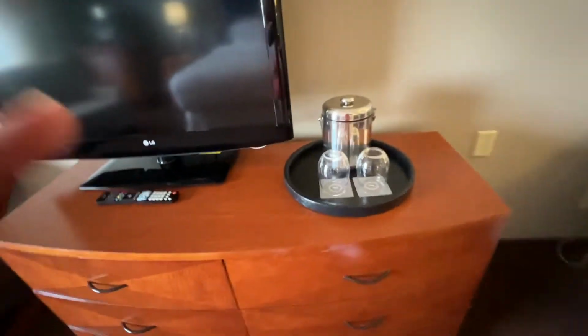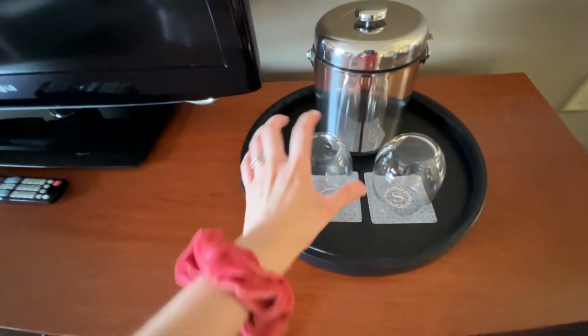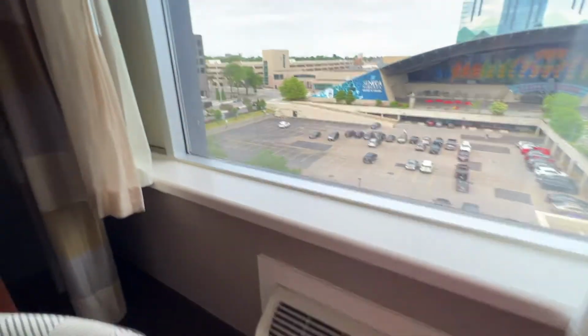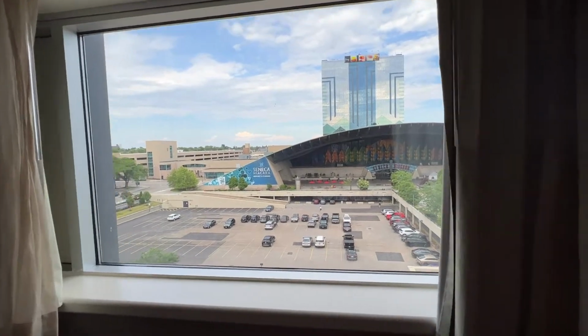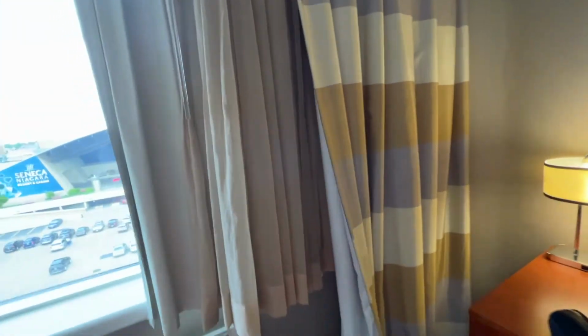Got 6 more drawers. Ice bucket. Glasses, these are actually glass, not plastic. That's nice. Then you do have this thermostat that you can control. And we've got this window. So it's just this panel here is actually window. And you've got blackout curtains, these like day shades, and then that's just decorative, that doesn't open.